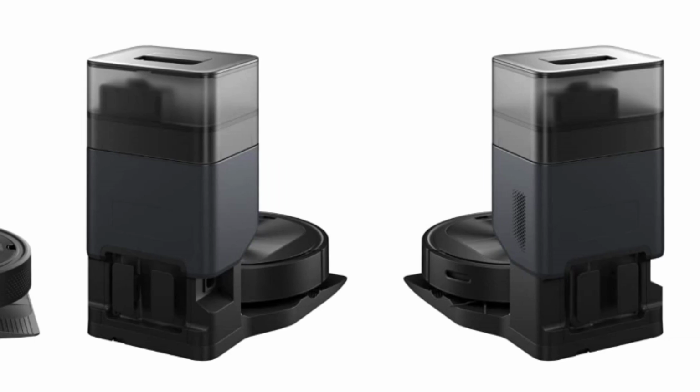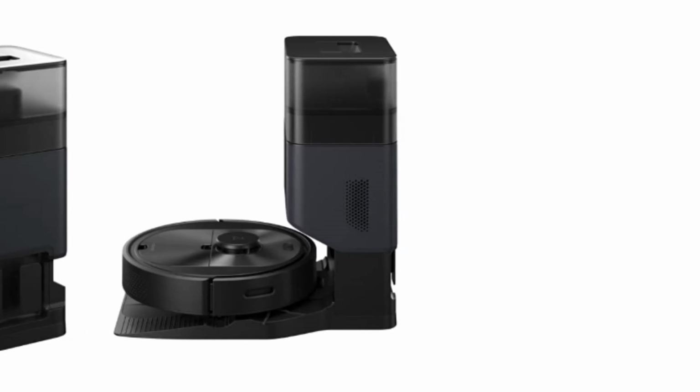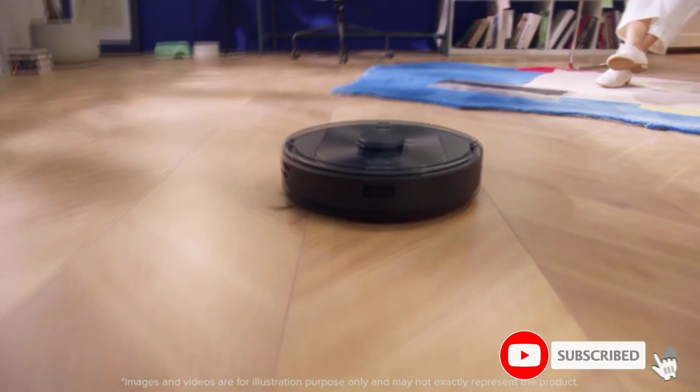It also scored highly in tight corner cleaning, the pickup of dry debris across bare floors in our obstacle course and the pickup of dry debris from carpets. After every cleaning session, the self-emptying feature left the onboard dustbin completely clean, though it did so more loudly than many other robots.